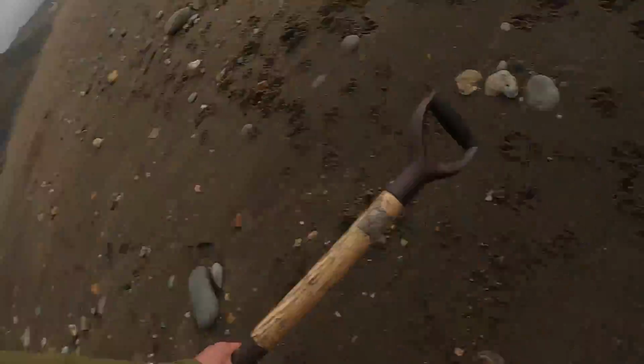Just found some wolf. Be careful. A little bit windy.